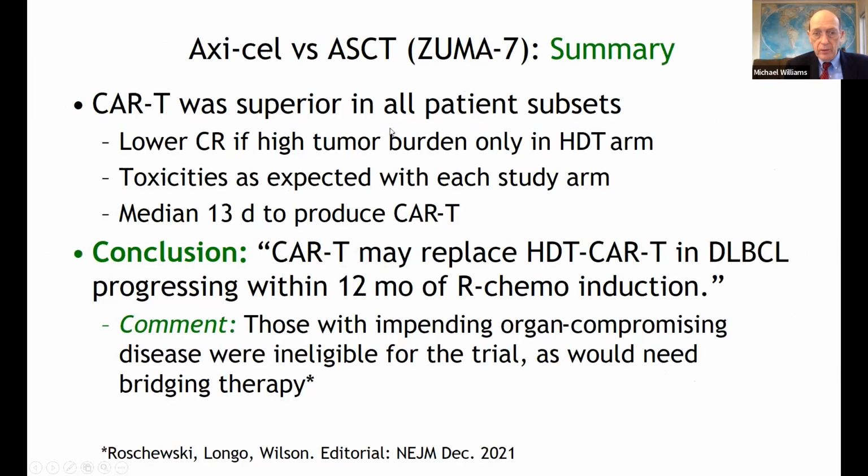So here's the summary. It was superior in all these patient subsets. They did better, or there was a lower CR rate if they had a high tumor burden and were in the standard arm. Toxicities were what we would expect. Very importantly, the CARs were produced quite rapidly, so 13 days on average to having the CAR ready for infusion. And so for these early progressing primary refractory patients, especially those that only need bridging with a corticosteroid, they did quite well with the CAR, and I think that becomes the recommended approach for this subset of relapsed refractory patients.